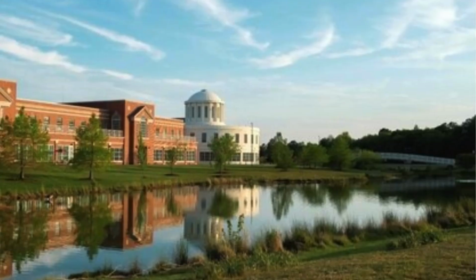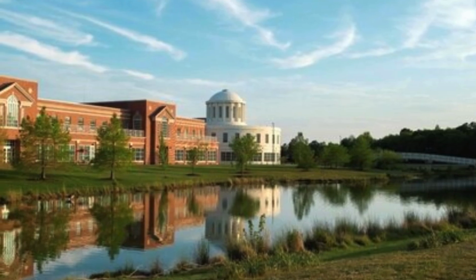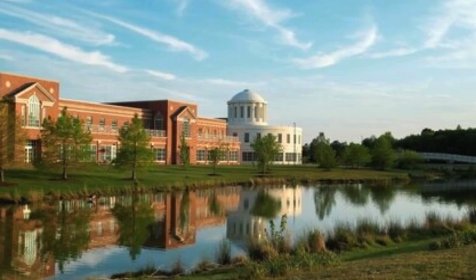Then you've got the University of Maryland Eastern Shore right in town, and that brings in a little bit of energy and culture. They've got sports events, concerts, art shows, and sometimes they even open things up for the public. So it adds some nice flavor to the community.